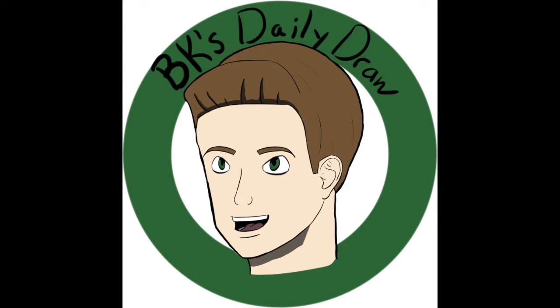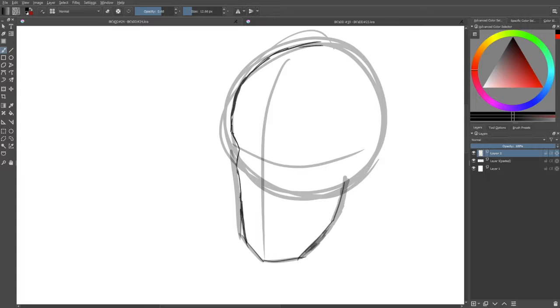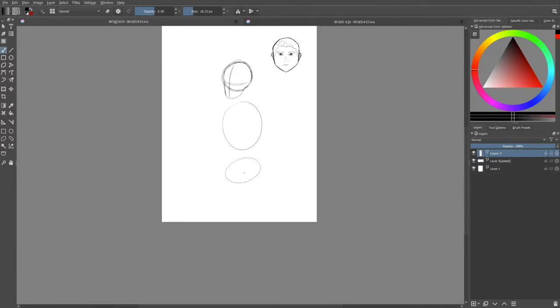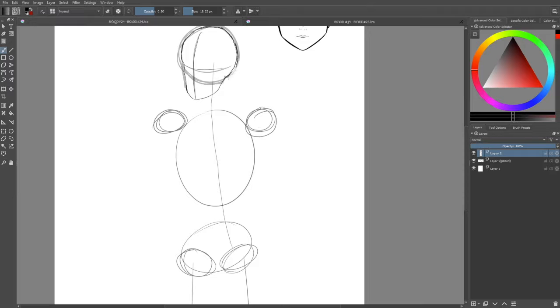I'm BK, and today we are doing the full character sheet for character number 1, soon to be named. Let's get going. As much as I was super excited to get started on this, I was also really scared because I had no idea where anything was going to go. There was no information about this character, no preconceived notions. It was just a blank slate completely, with only that head to go from.